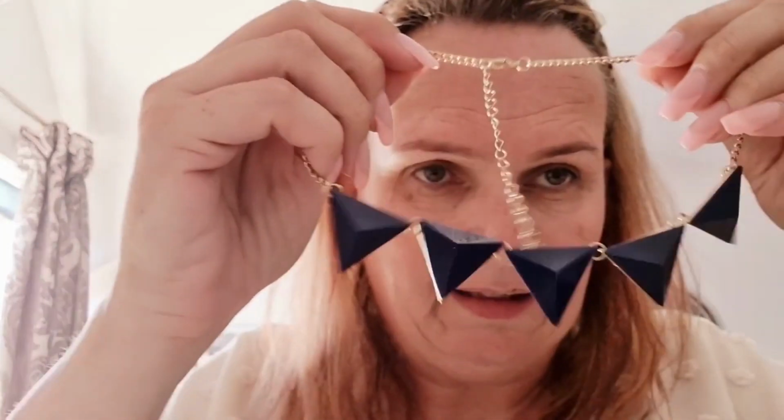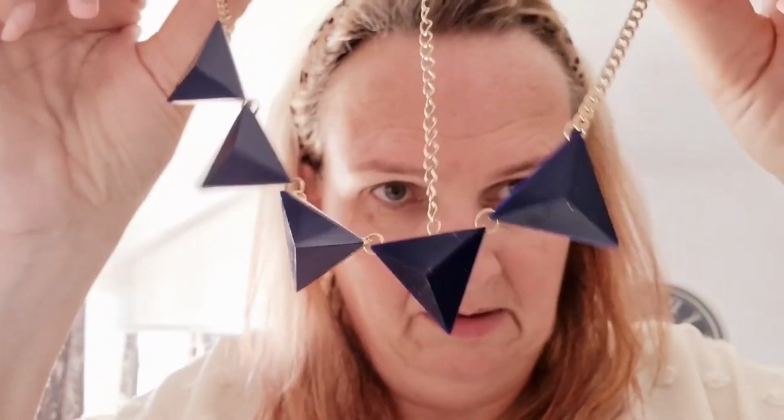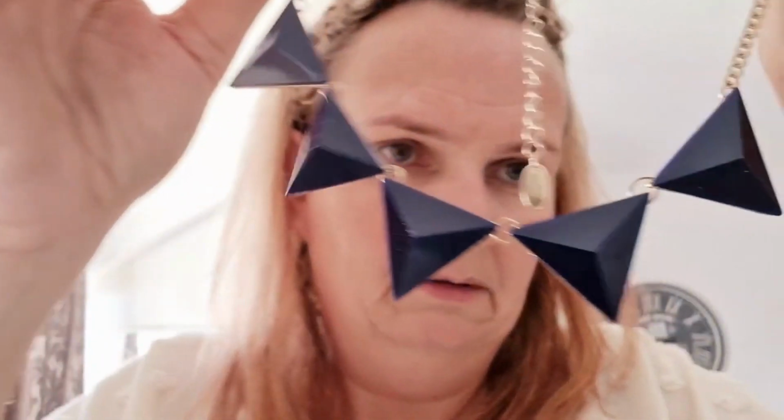I found this little necklace. Now it's got, I don't know if it's worth anything, with the clues you have names on things, don't you? This has got Rome on it, so I don't know what that means, but yeah, it's a nice little necklace. I think it's vintage. So that's a nice little costume one.